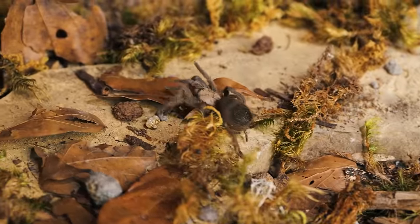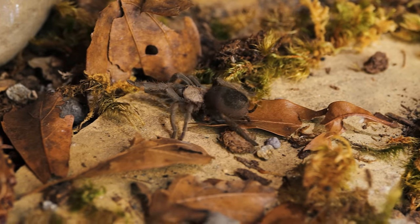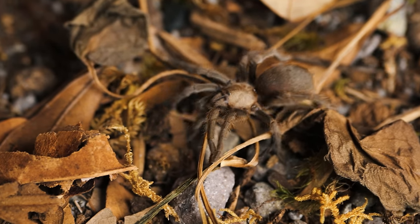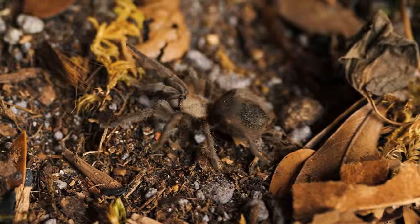They are a great species for a pet tarantula, but they also play a pivotal role in insect management in their environments in the wild. So removing them from nature can have a detrimental effect on their ecosystem, which is why it is paramount to only keep captive-bred specimens as pets.